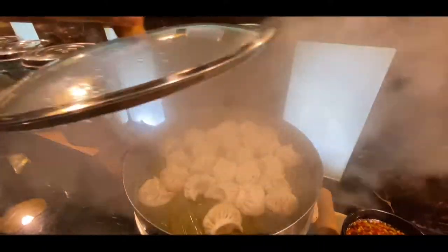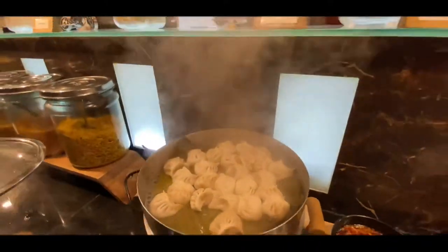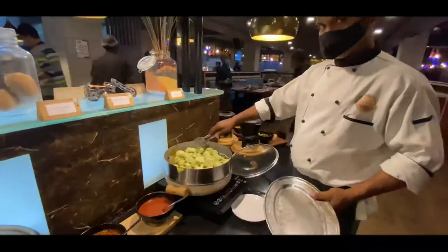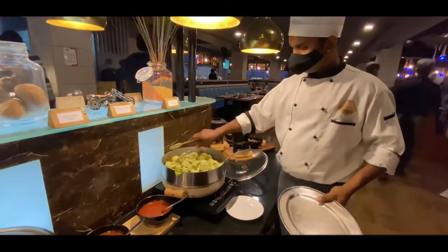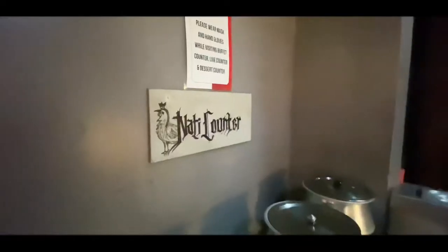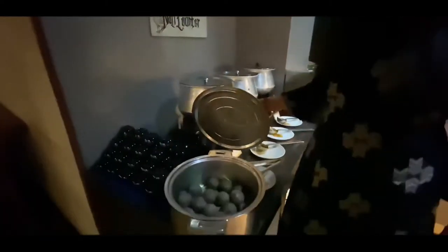Veg and chicken momos were so delicious and yum. In addition to this, they have Natti Kaunda, which serve traditional and authentic Karnataka dishes.